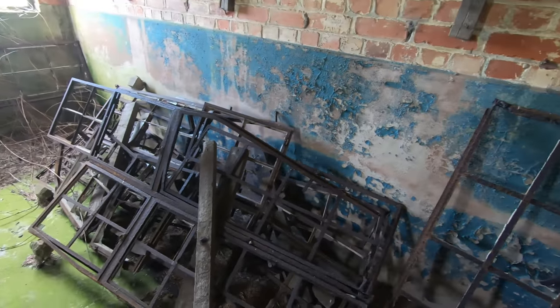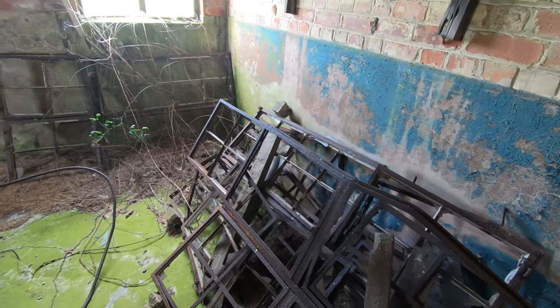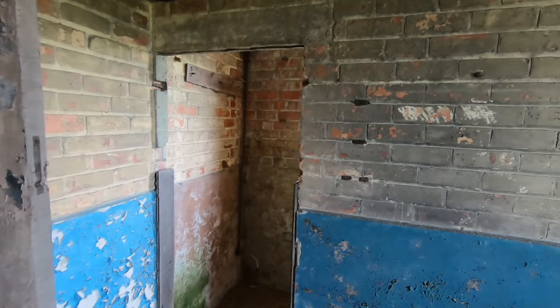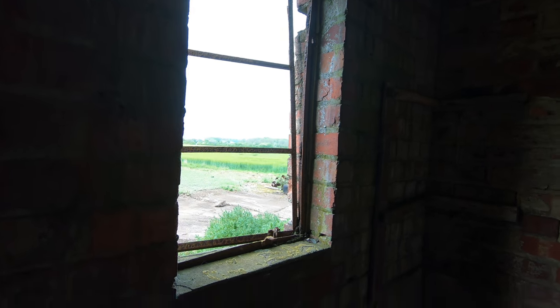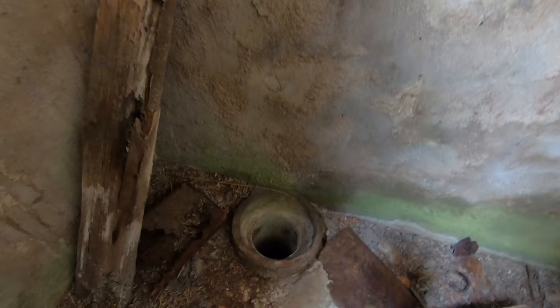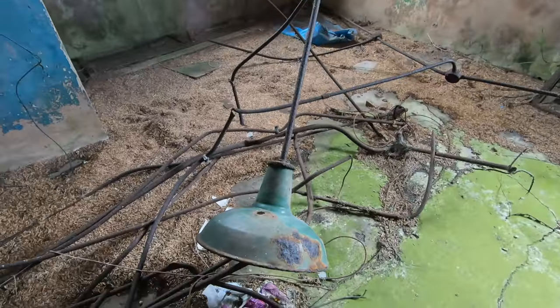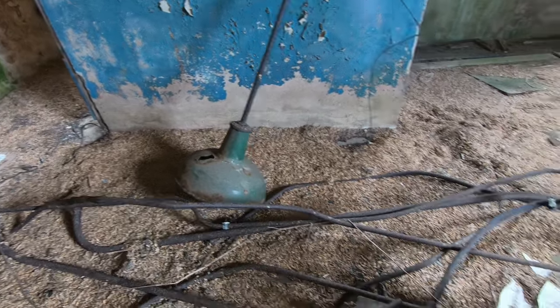A lot of the old window frames. I think these might have been out of the other buildings that were close by. That's a bit echoey in here. This actually looks like the old toilet. Some of the old lampshades, still got the original green paint on them.